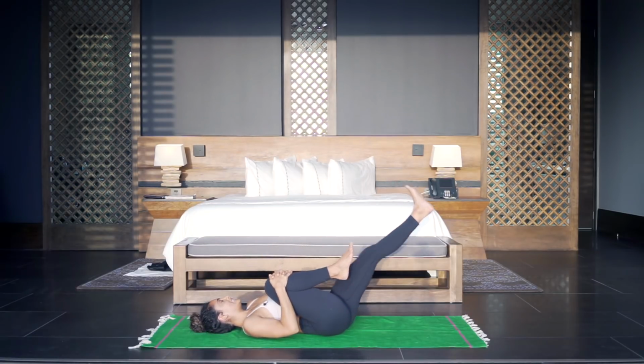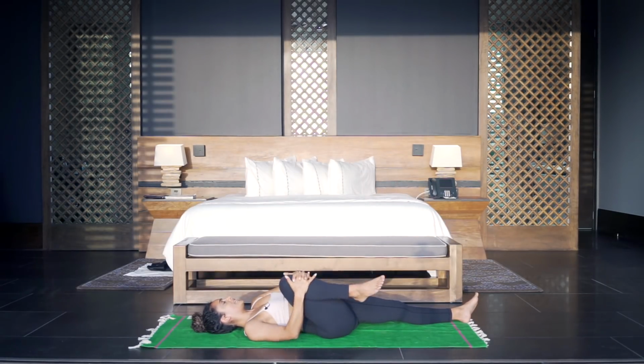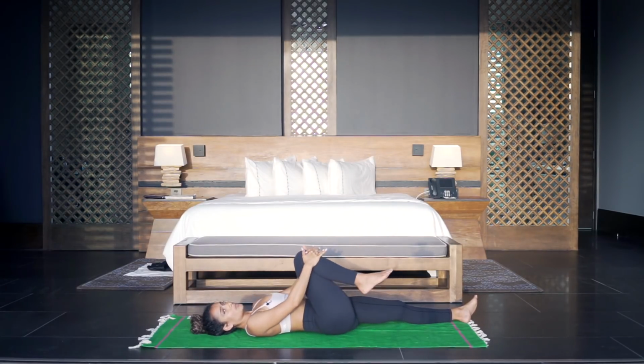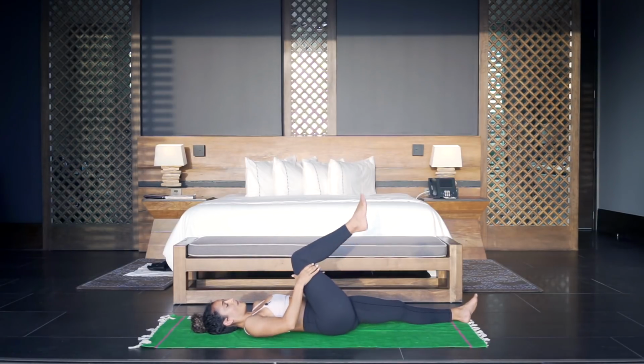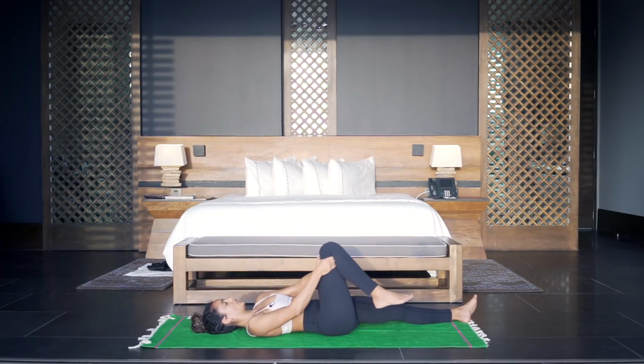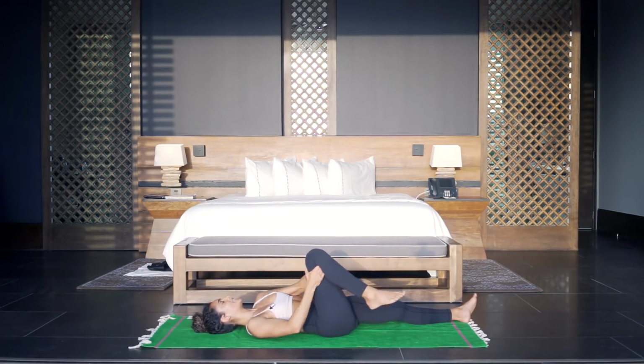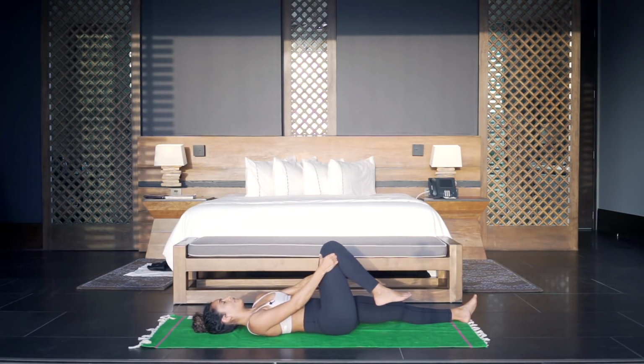Keep hold of the right leg, let the left leg extend down to the floor, take the leg around in circles, just to sort of lubricate the joint a little bit. And we might just create some traction, create some space in the hips. Grab hold of the back of the leg, pull it up towards the ceiling. So you're trying to pull your knee up and away from this joint to create that space. Just give it a couple of rounds here and then we'll take it in the opposite direction.